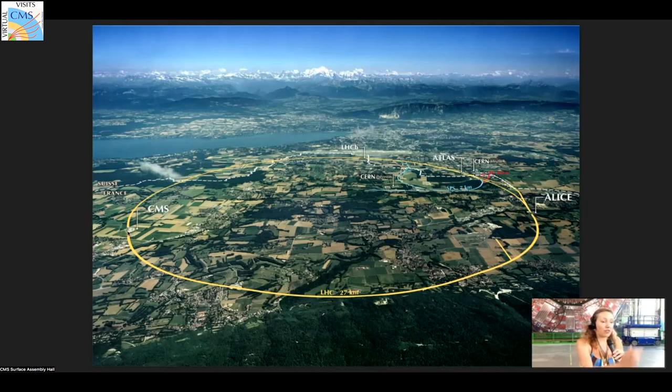And then on the far side, opposite Atlas, right over here in a little French town called Cessy, we have CMS. The C in CMS does not stand for Cessy, it stands for compact. So CMS is compact muon solenoid. It's big. But actually, compared to Atlas, for example, it is a pretty compact detector. The M stands for muon. As you probably know, muons are a type of fundamental particle. They're the same family as electrons, only heavier.